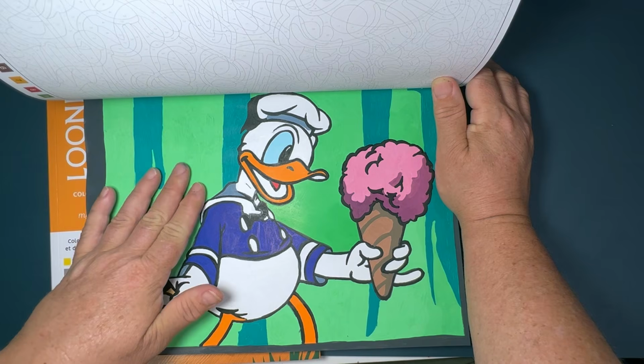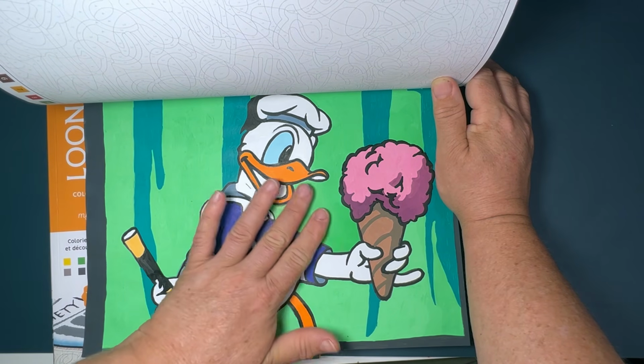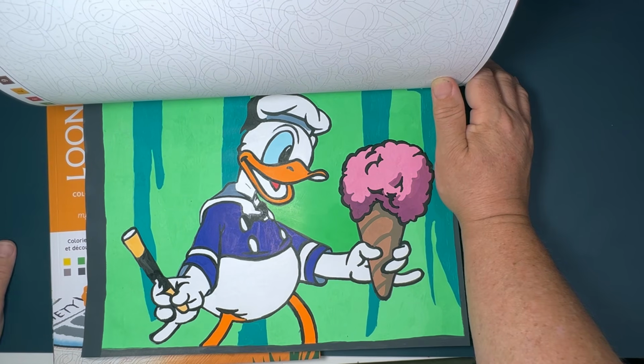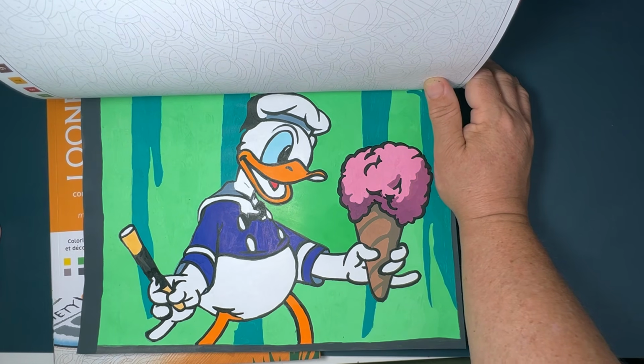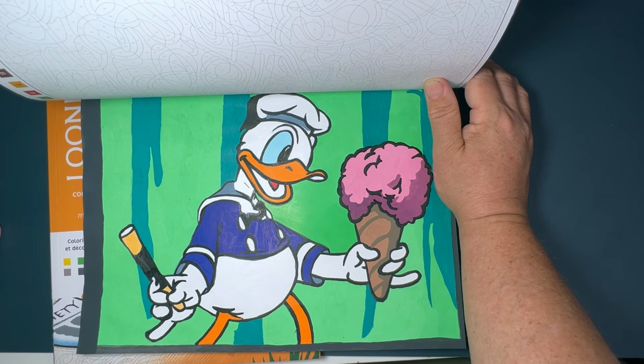Now, I am still not getting an incredibly smooth treatment with the acrylic paint, so I need to work with it. And I'm still thinking maybe gouache might be a better choice for me. I don't know what it is about me and acrylic. I'm just not that good with that medium.